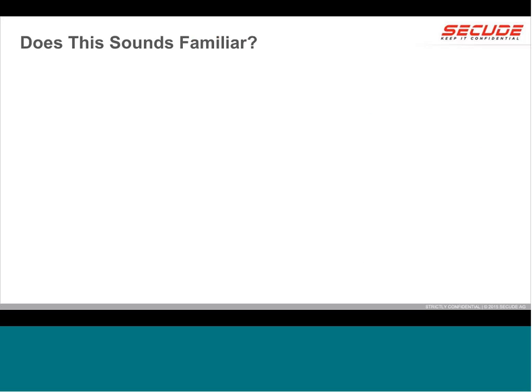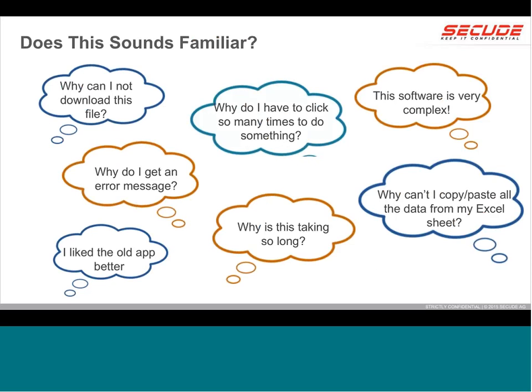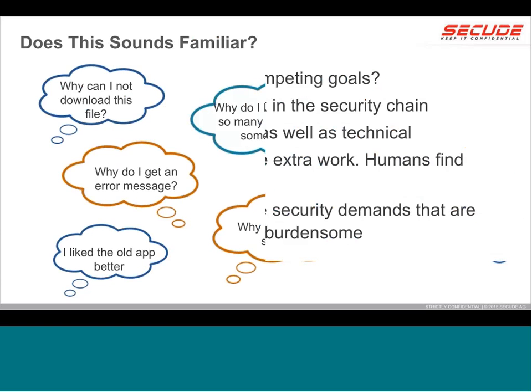And here are the reasons that 3 out of 12 software projects fail. The software is very complex. I like the old one better. Why do I get an error message? Why can't I copy-paste from my Excel sheet? How come the file isn't downloading? Gosh, this is taking too long. Why do I have to click so many times? Sound familiar? Yep, so these are the reasons why.